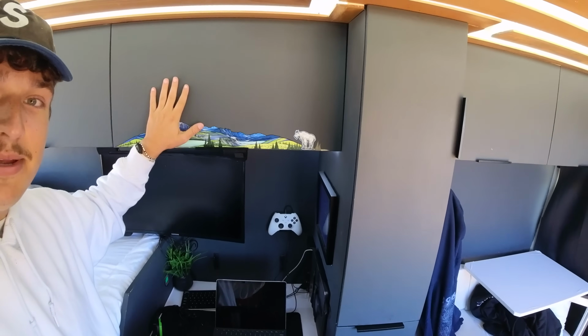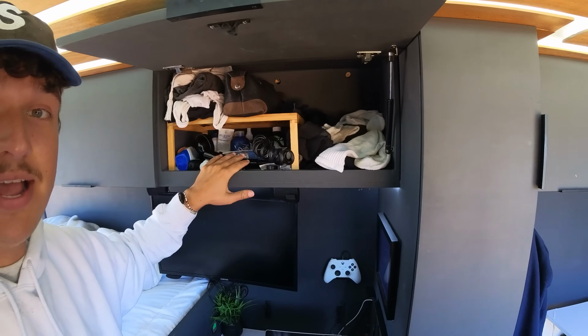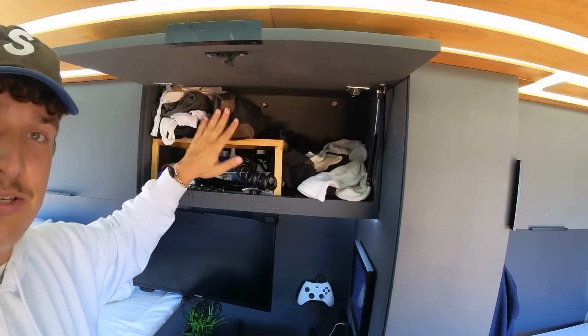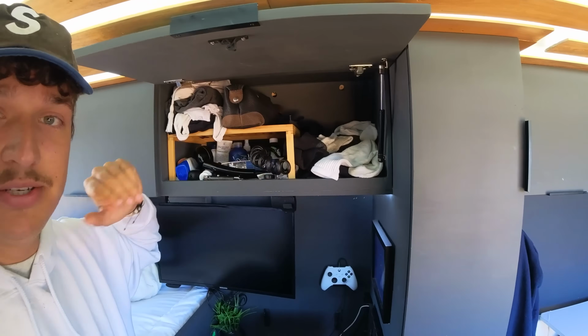And then right above my gaming area, I have a storage bin that has kind of my toiletries in it. So it has my shower head, all of my shampoo, my conditioner, my toiletry bags, some pajamas, and then socks and underwear over here. And then I have another one of these shelves up here too for more space.